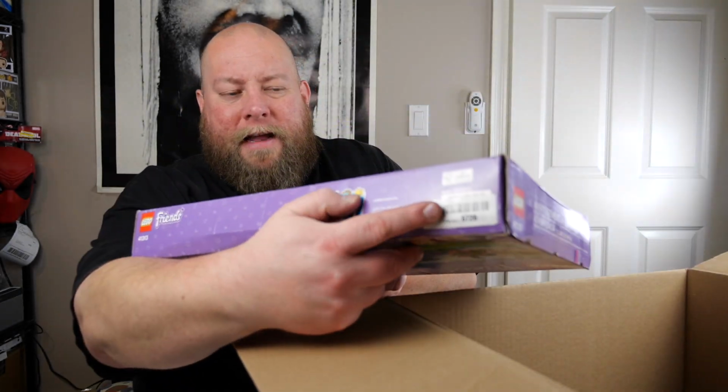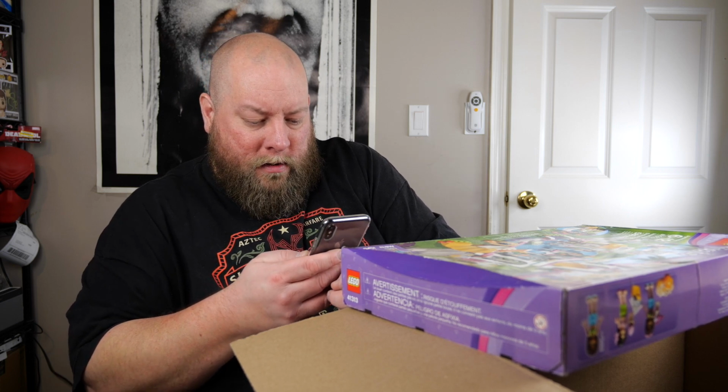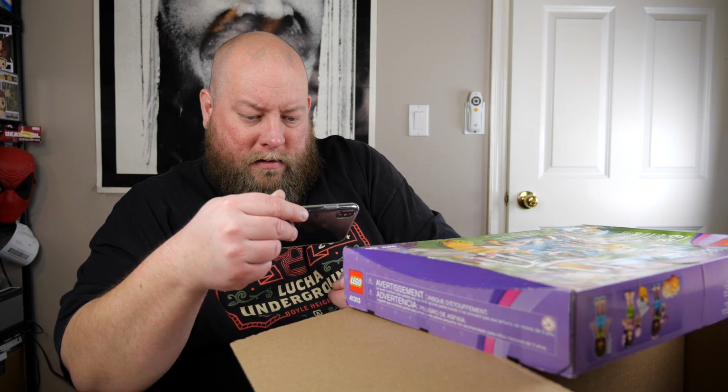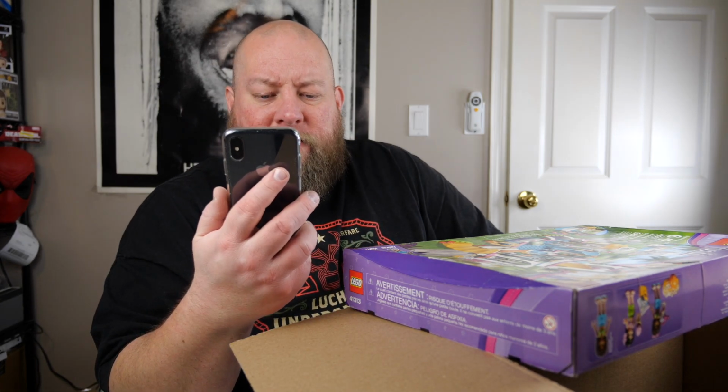Amazon put the LPN label over the UPC, but there's just a little bit of UPC sticking up on top. I'm going to see if I can get my barcode scanner to grab it. So they might not be able to. Okay, got it. So this sells new on Amazon for $34.90.